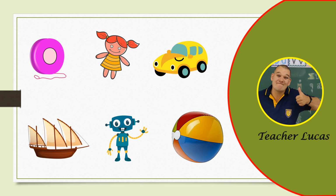What do you see in the pictures? There is a yo-yo. Very good. There is a yo-yo. Again, there is a yo-yo. What else? There is a doll. Very good. There is a doll. Again, there is a doll. What else? There is a car. Very good. There is a car. Again, there is a car. Anything else?